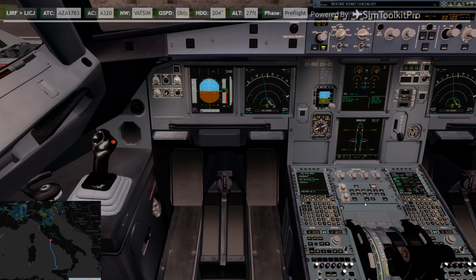Okay, Easy 323, contact Fiumicino Tower 118.7, good flight, bye bye. We got our load sheet. 118.7, Easy 323.